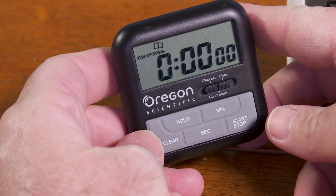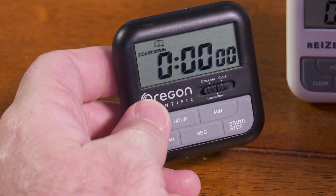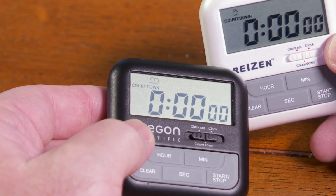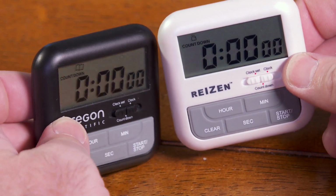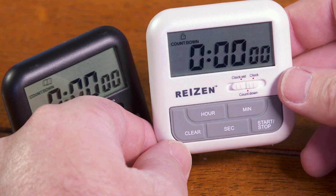In fact, I'm also going to talk about this one that looks like it's the same thing, I guess, just in a different color and with a different brand name on it. So let's go through this. Okay, so first of all, here's this black one, and of course the brand name on it is Oregon Scientific. This other one appears to be the same thing, different brand name, R-E-I-Z-E-N. I don't know if that's pronounced Reizen, I'm not sure.